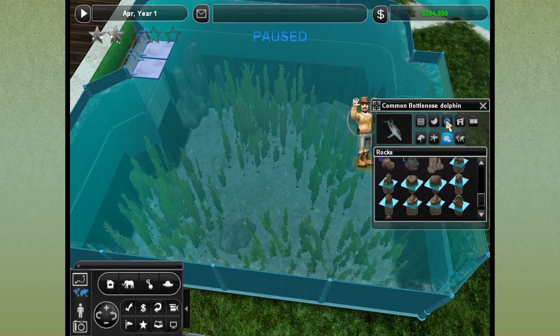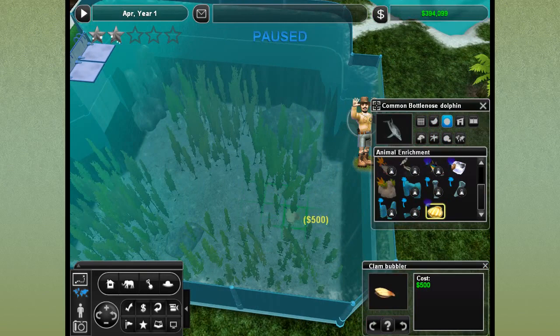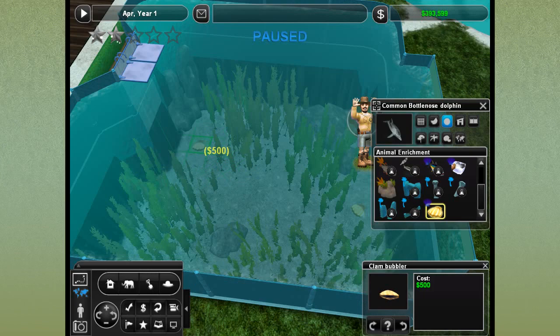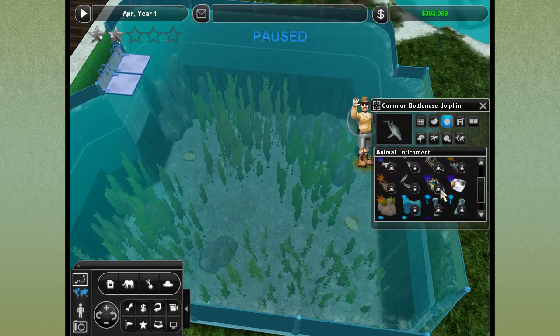There we go. And then we want to make sure she's plenty entertained, so we're going to have the pursuit ball. We're going to have bubblers. I know that the dolphins I used to care for at Coral Cove loved their bubblers. And oh my goodness, did we ever have so many dolphins at Coral Cove.